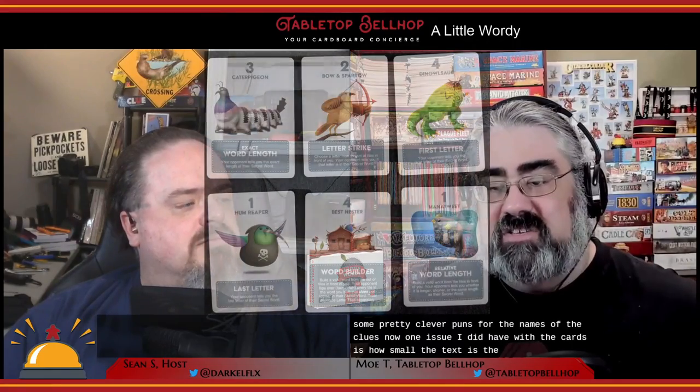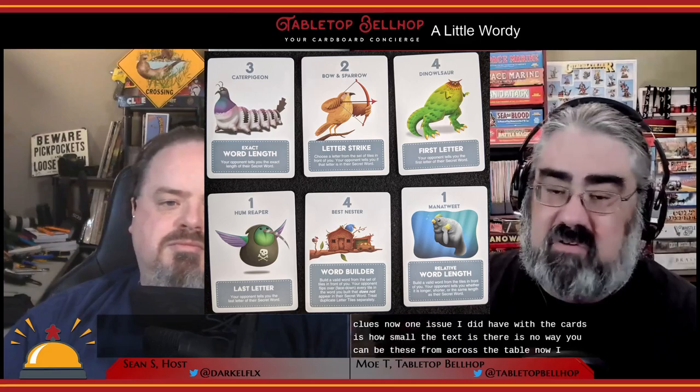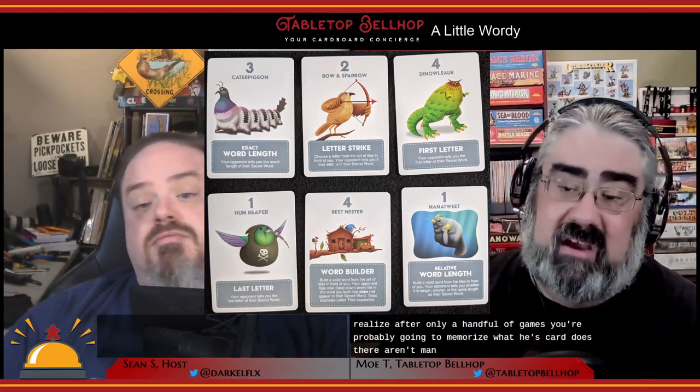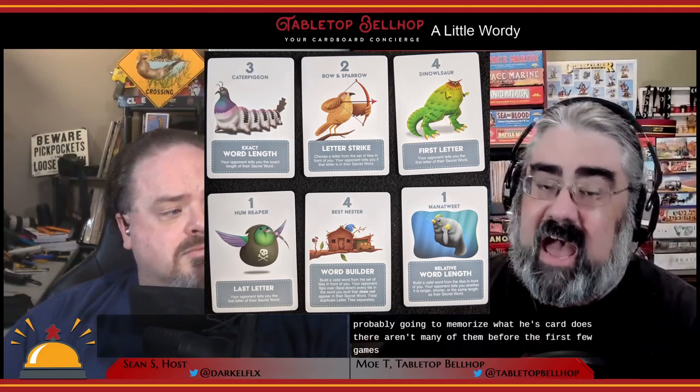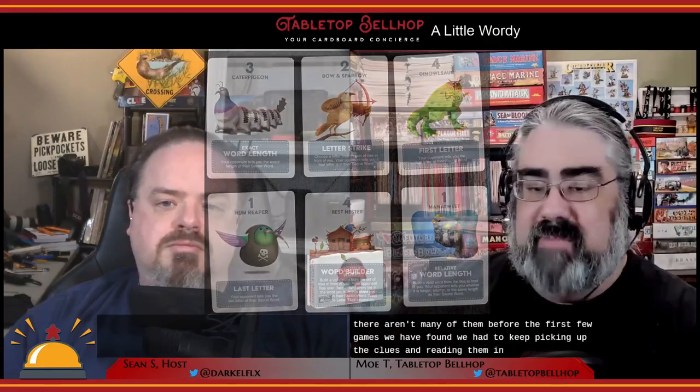Now, one issue I did have with the cards is how small the text is. There is no way you can read these from across the table. I realize after only a handful of games, you're probably going to memorize what each card does. There aren't many of them. But for the first few games, we found we had to keep picking up the clues and reading them and then putting them back on the table.